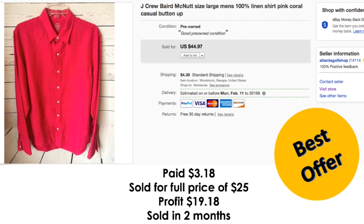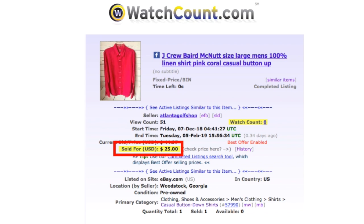Okay, this is a J. Crew Baird McNutt. It's just a line of J. Crew. 100% linen shirt. It was actually a men's shirt. It was on half price, so I paid $3.18. Sold for full price. Oh, sorry, that should say best offer of $25. Profit was $19.18, sold in 2 months. This had 51 views with no watchers.